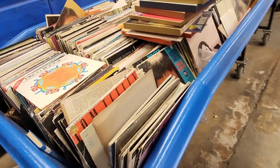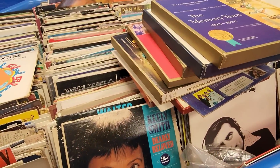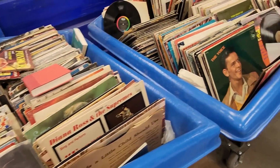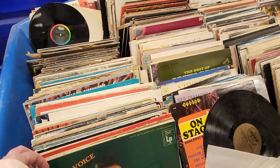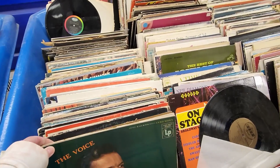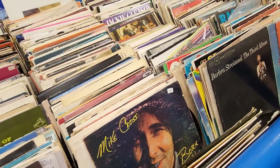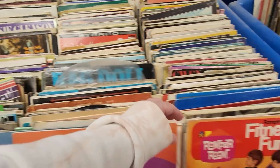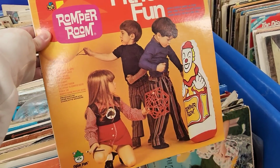Wow, look at all of them. That's crazy. Oh, look, Frank Sinatra. I'm sure you can find something. Even just the covers, you know, for artwork. Oh, here's another Barbra Streisand. Oh, Jackie Gleason. Look, Romper Room.